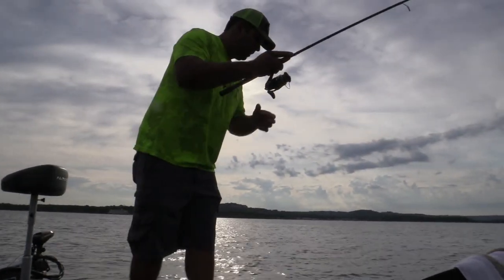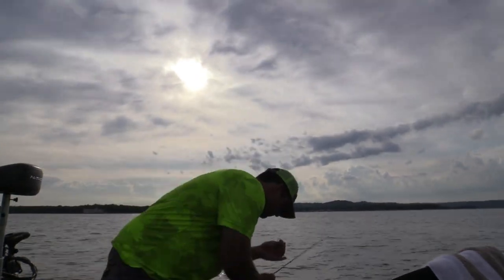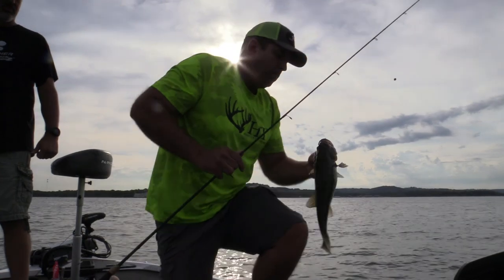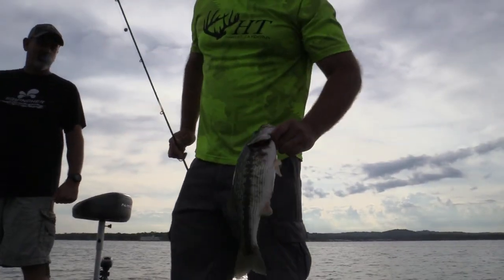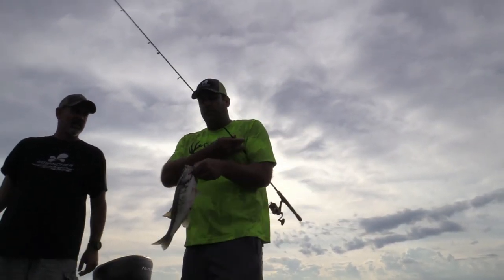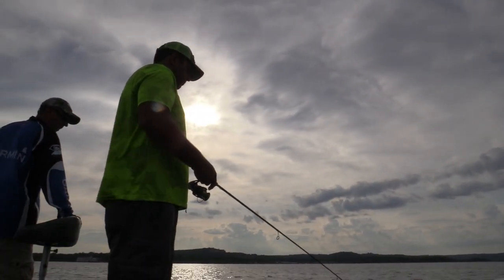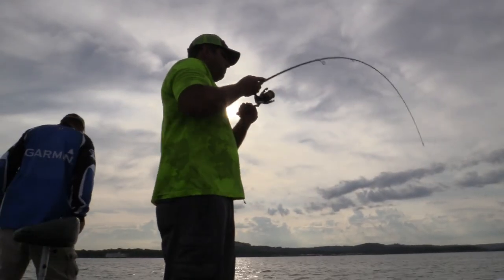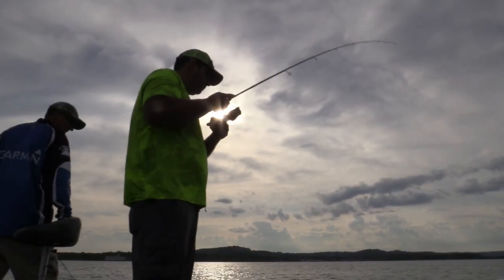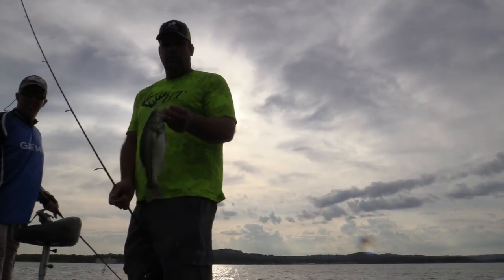Got a nice spot. Hey. Pretty fish. Boy, he's a football. He is big for a short guy. He don't taste quite as good as a walleye though, so. Yeah, they do taste good. He's under. Get him. There he is. Got a little black bass.